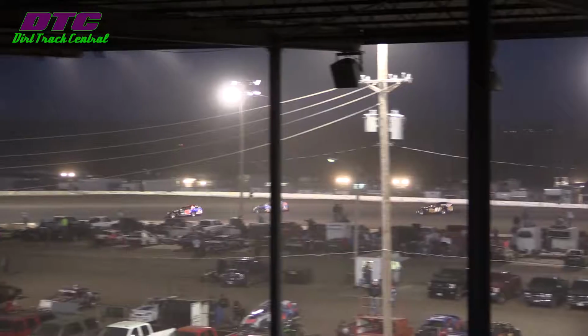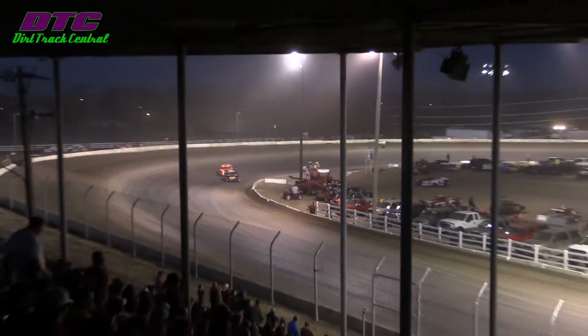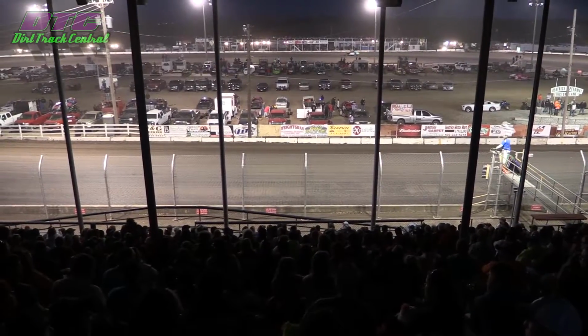Hoffelman, Shepard, Densberger, your 3 cars in contention. Final time into 3 and 4. Hoffelman will win heat race number 3. Shepard will take 2nd.